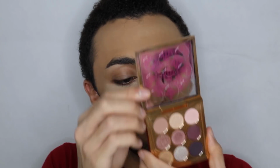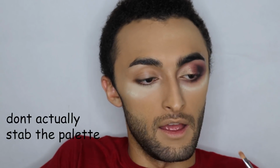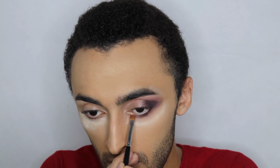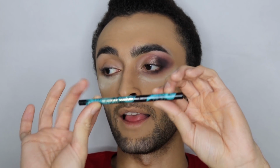Okay, so I'm just going to take the shade Rags to Riches, which is the lightest photo shade in the palette, just taking it on an M124 again, just dipping in it with the tip facing in, so it's like I'm stabbing the palette, and then I'm just going to highlight that inner third of the eye. Then I'm going to take our Aladdin themed kohl liner that came with the collection and just line my waterline. That is a really good waterliner.